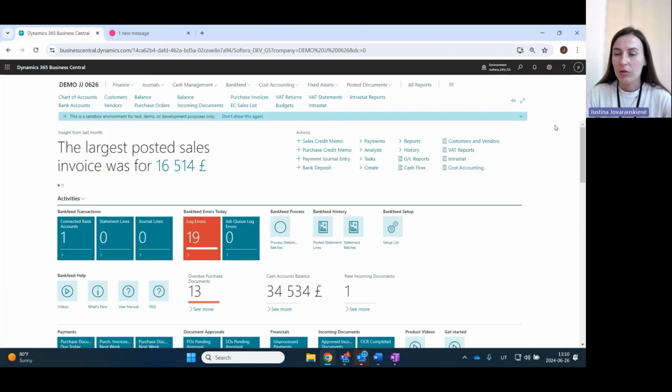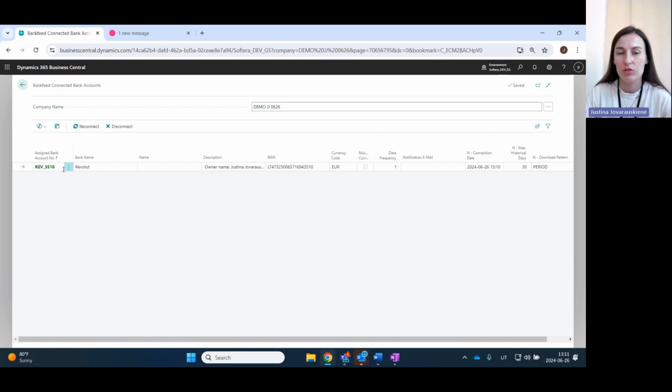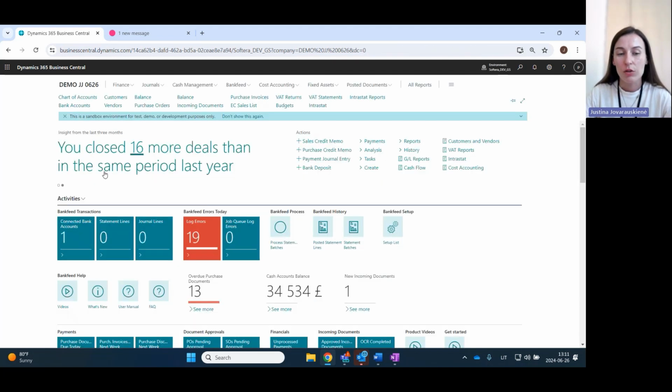Okay, great. So when the bank account is connected, I will tell you a little bit about our role center, because we added the most useful functions, tables, and pages to the account and role center, so that it would be easy for you to find all the functions and tables which we are using with Bankfeed. Here in activities, we have Bankfeed transactions, we have connected bank accounts, and information about which bank accounts are connected. As you see, the bank account which I connected a few seconds ago is shown here. If I need to disconnect this account, I press disconnect. If I need to reconnect, I press reconnect. Also, we have information about statement lines, journal lines, Bankfeed errors today, Bankfeed history, and Bankfeed setup, so that you would not have to use search and try to find something.